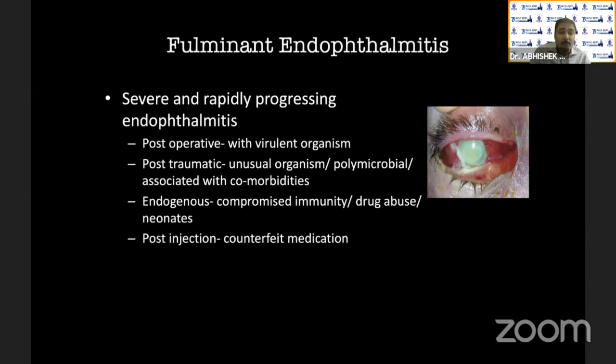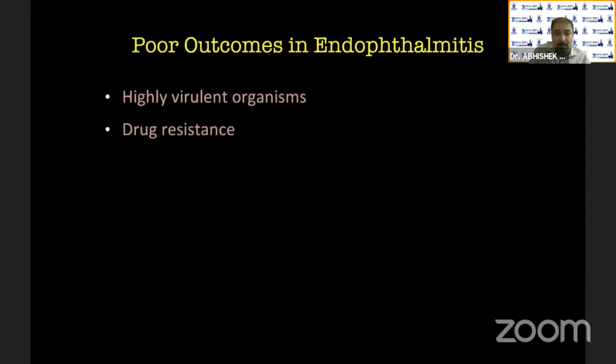And a lot of times post-injection endophthalmitis, we've had incidents of counterfeit medication, and these cases usually get delayed attention because it's not a surgery. Patient goes home and comes to you quite late. Some traditional surgeries, especially by quacks, can also lead to a very bad kind of picture.